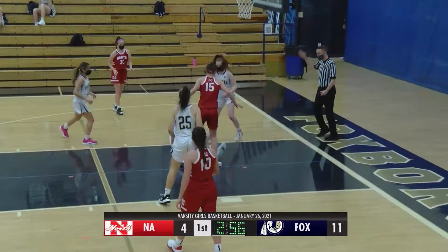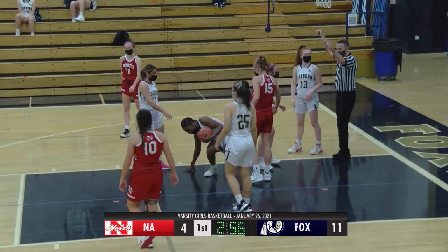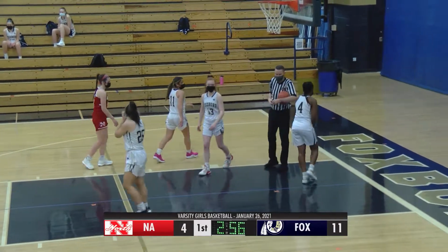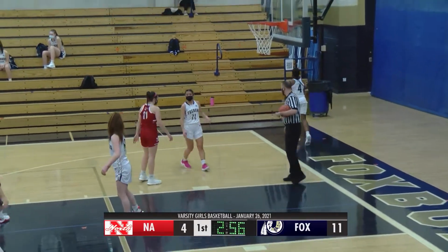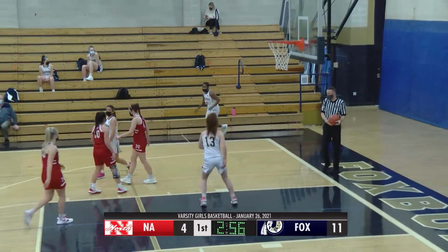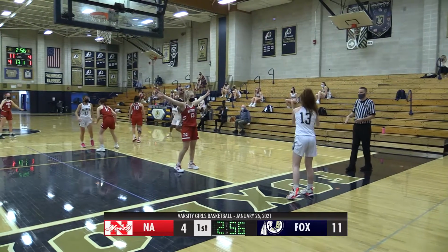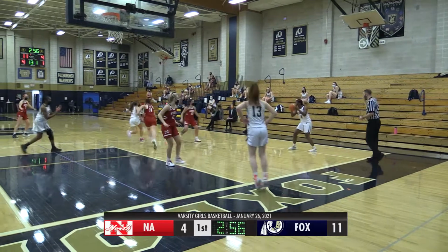They like that little pick and roll. Yep, Foxborough really has to be aware of the pick and roll. Number 10 wants to drive, and as they switch, no one's covering the roll. Foxborough gets the ball on the timeout. Full court press by North.